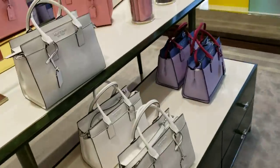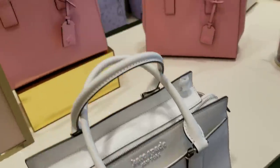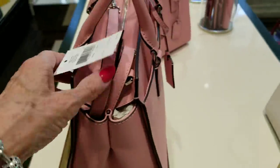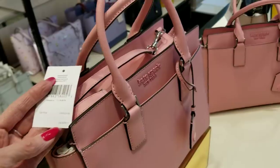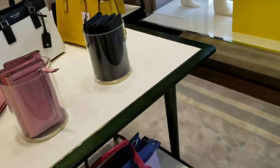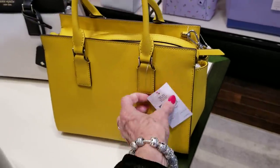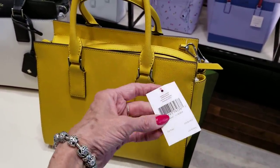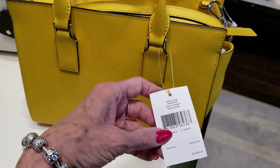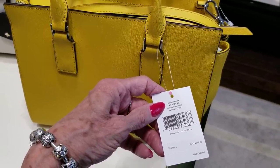And here also we got the monochromatic bags here. We got the pink, the white, and the yellow, and the pink one here is $3.99, but 60 plus 20% off. And the yellow, and that is bright sunflower. What do they call it? What color is it? Medium satchel, $3.99. Cameron monotone.